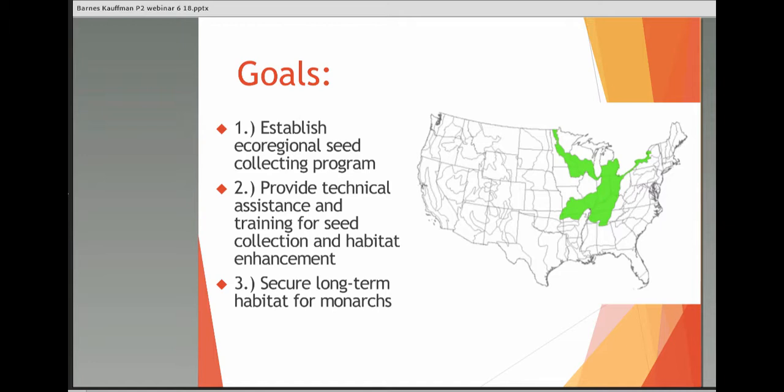So Monarch Wings, which I'm just going to call it from here on out, was started in fall 2016 and will wrap up in spring 2019. The main goal of this project is to increase monarch habitat throughout the landscape, and we're accomplishing this in several ways. First, we're working with existing collection programs to create a temporary, coordinated ecoregional seed collection and distribution network.